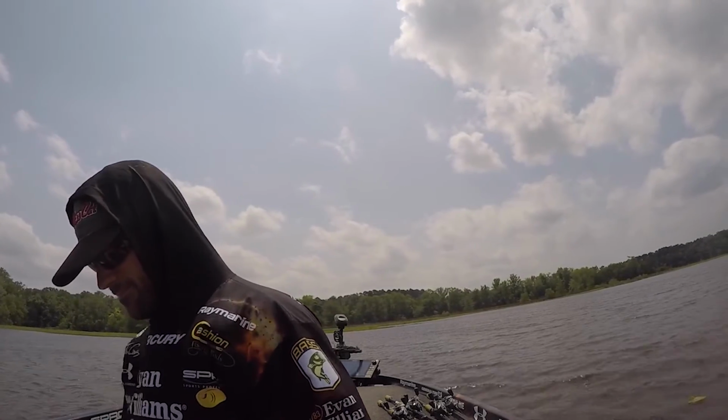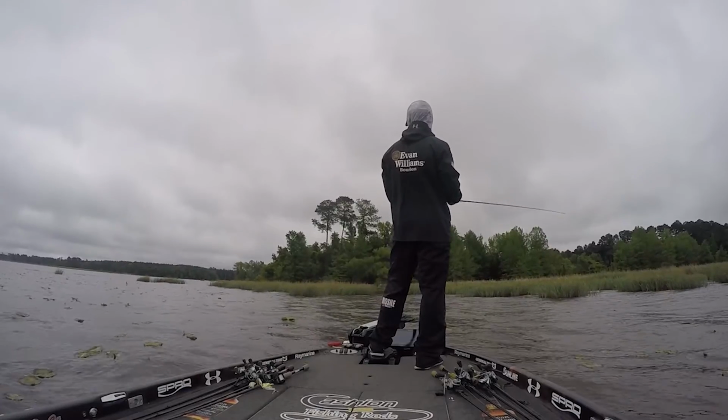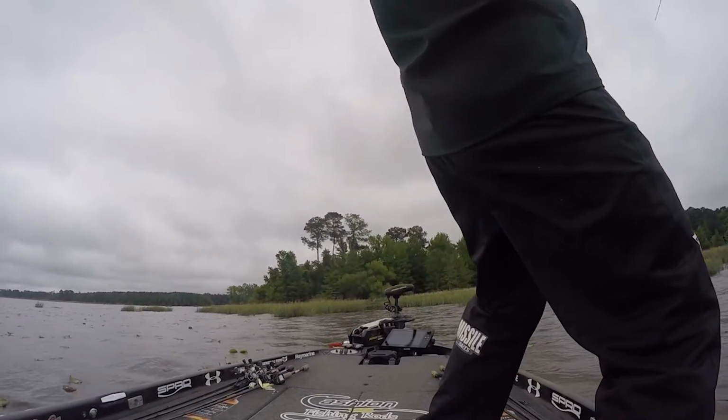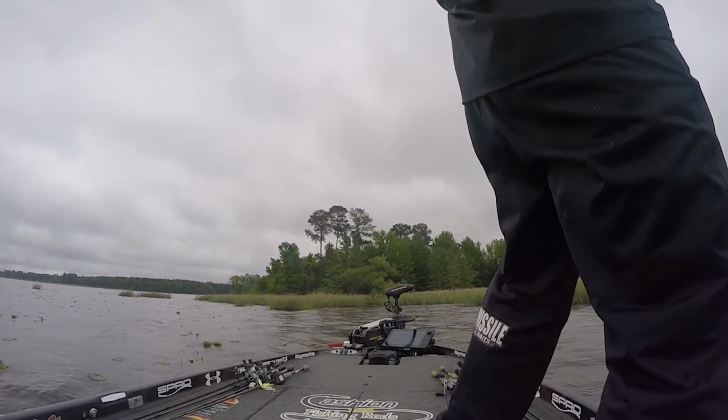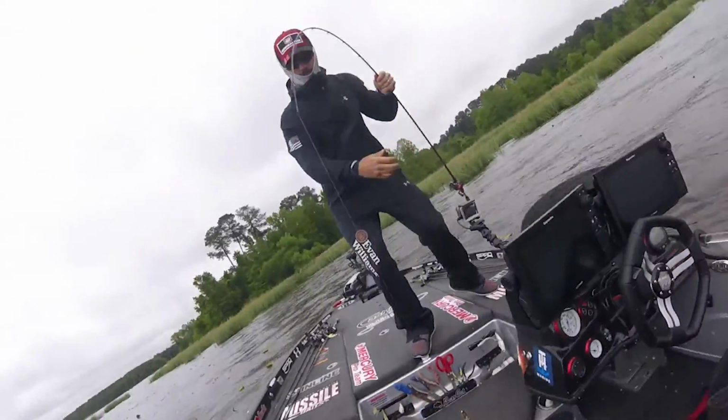And I flipped up a little over 3 on the D-bomb that second day, and also caught another one over 3 on the buzzbait on that second day. So I had over 14 pounds and jumped up into the cut. And then I scrapped out a limit of 2-pounders, had 10 pounds on that third day, ended up in 35th place.